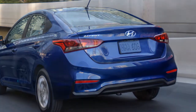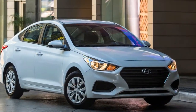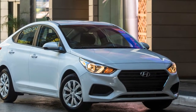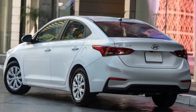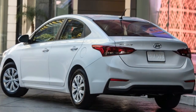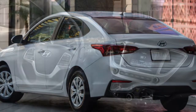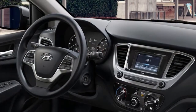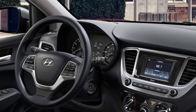Being the SE trim level, our Accent was very unadorned. It had steel wheels with plastic wheel covers, no fog lights, nothing much. Despite that, it wasn't a bad looking little thing, sporting somewhat shrunken Elantra looks that aren't too far out of proportion. Representing this trim was the manual transmission, which is only available on this no-frills trim.